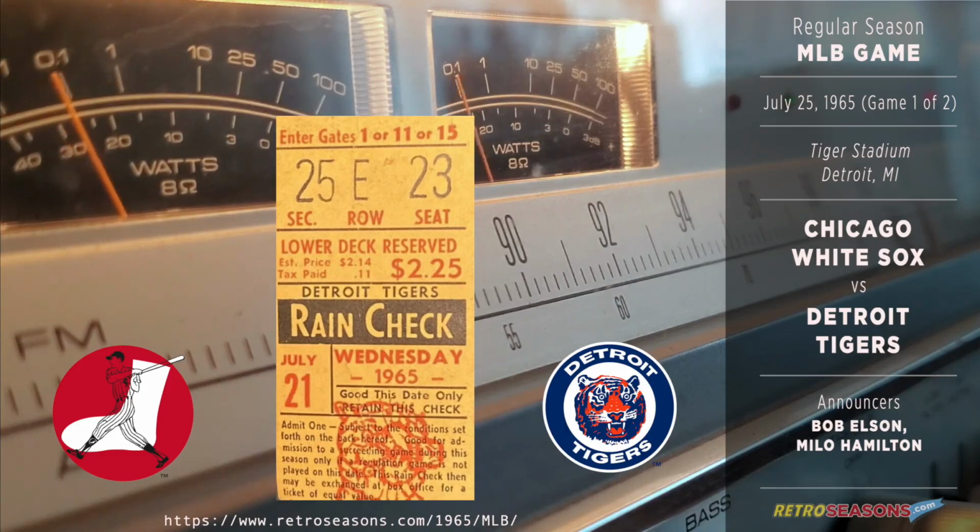The 2-2 pitch. Swing and a chop to the mound. John has it, turns, throws to the Moose. Three up and three down. So John responds here with a three-man inning, the first time he's been able to do that since the first inning. No runs and no hits, no errors, and nobody left. Our ball game is now at the end of five. Milo Hamilton and Bob Elson with the White Sox story from Detroit. After five, Tigers 4 runs, 6 hits. White Sox 1 run, 5 hits.